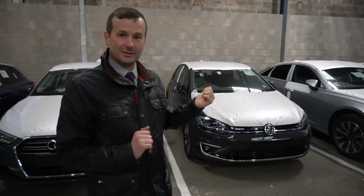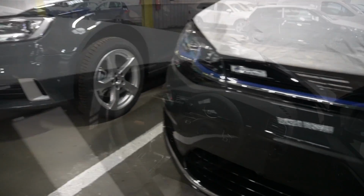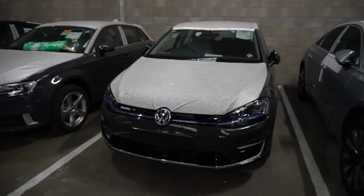Have a look at the interior, and let's see, really it should just be the same as a standard Golf. I'd love to have one of these though because my commute is just over 70 odd miles. So I mean, again, I could do that. I mean, charge it up at night, next day, I'm good.